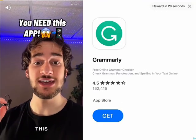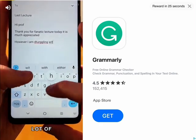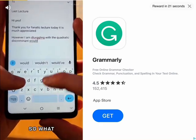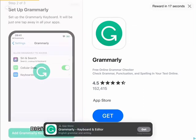You need to have this app on your phone. If you're still in school or at a job, chances are you do a lot of writing. And along with that writing comes a ton of pesky grammar mistakes. So what I did was download an app called Grammarly Keyboard, which is like your own personal digital writing assistant.